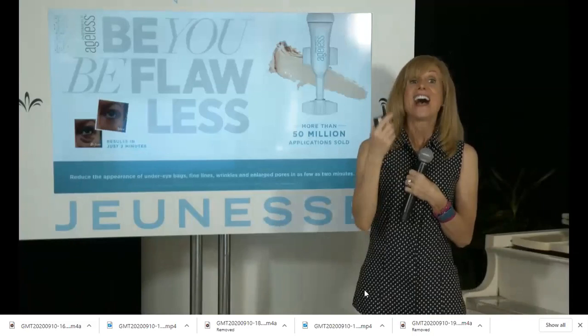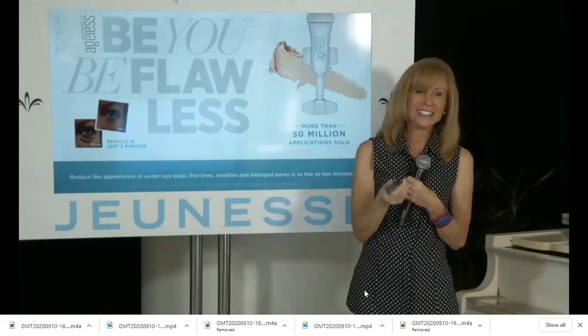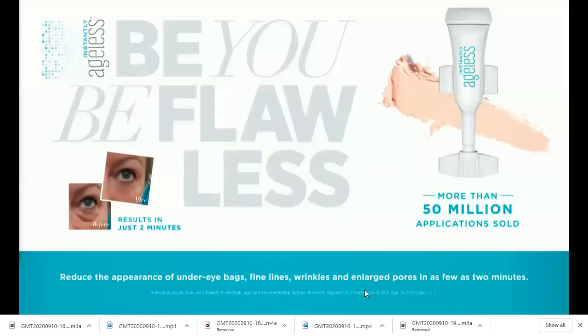Ageless. Be you, be flawless. I love that. And if you look at the picture on the bottom, that wasn't 2 weeks. That wasn't 30 days. This is a cosmetic product, meaning for sure the results are meant to be temporary. We did actually a study and found that it lasts at least 6 hours, mostly 8, but it lasts at least 6 hours, the results.